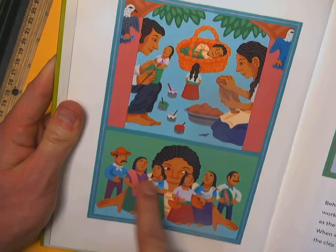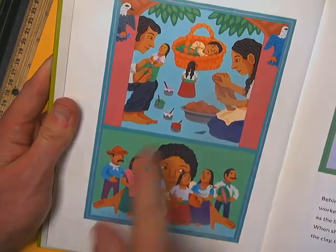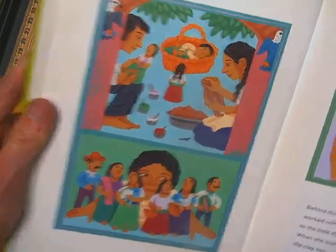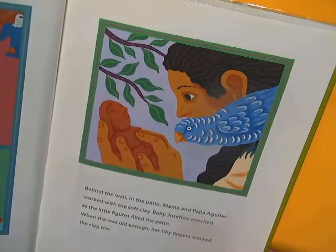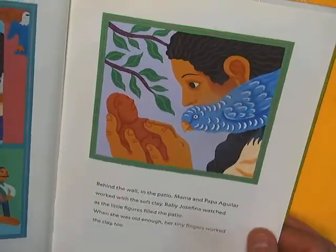So, sculptures of people, so portraits. And then there's the clay, and they're three-dimensional sculptures and forms, just like the storytellers. And the bird on her shoulder reminds me of Frida Kahlo, also from Mexico, we learned about.